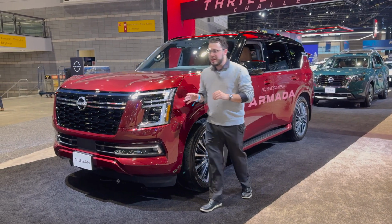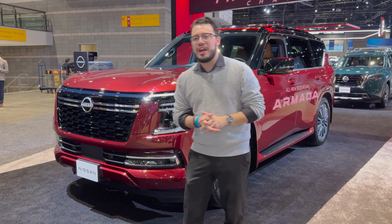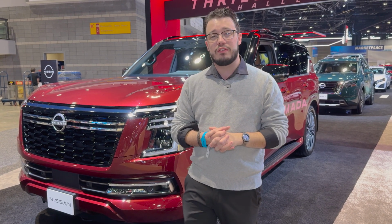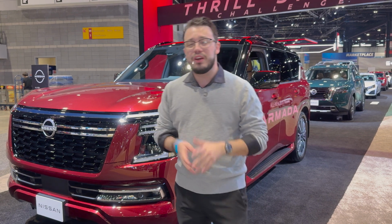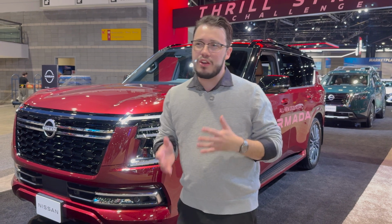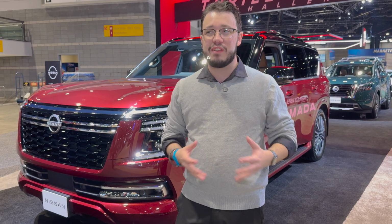Now, the new Armada does share the same drivetrain as the Infiniti QX80. That is Nissan's 3.5 liter twin turbocharged V6. It produces 425 horsepower, which is pretty powerful, and you're gonna want that for a car this heavy, but it only does a combined MPG of 17. It's a little low in my opinion. I mean, I understand that a big vehicle is kind of hard to get a good MPG, but 17 combined sounds low.